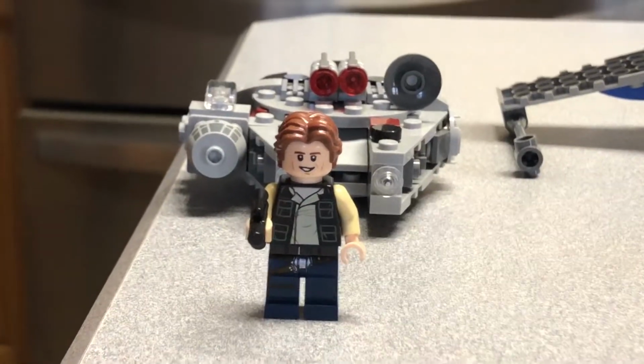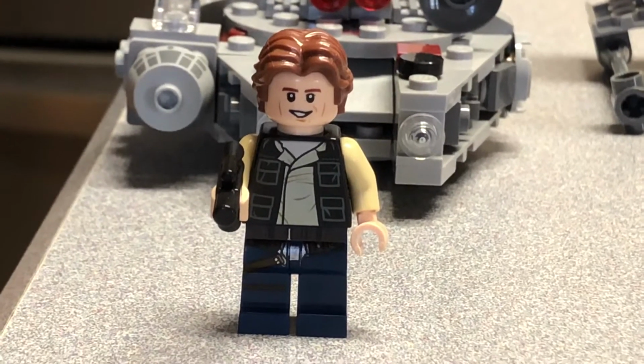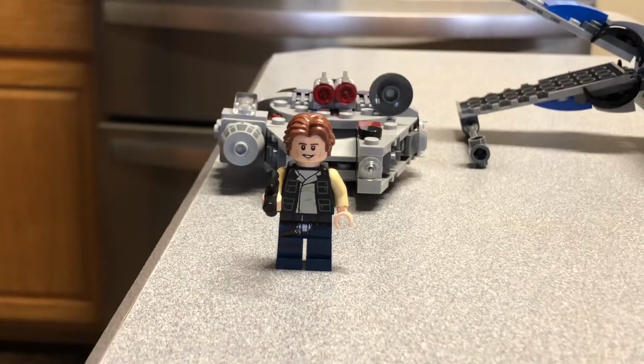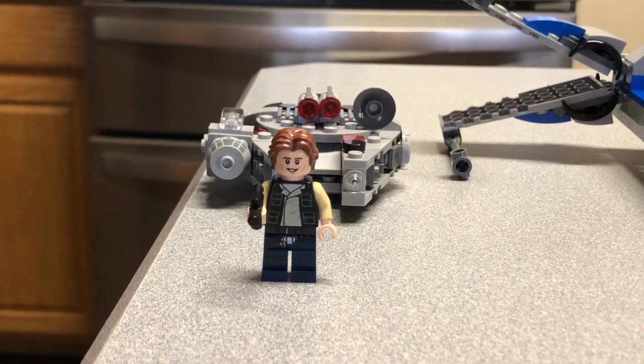Easily at number 6 is going to be the Millennium Falcon Microfighter. I love the Han Solo figure. I really do love this set, so I love to hear that it's second to last as much as I love it. So that's really good to see, and that just shows you how good LEGO did this wave of the 2021 sets.